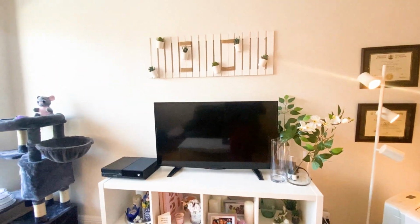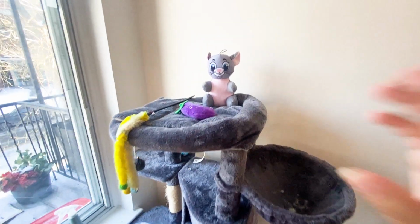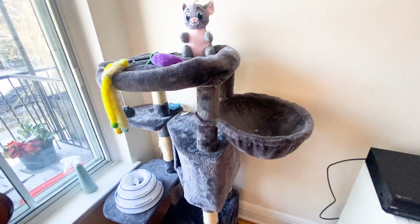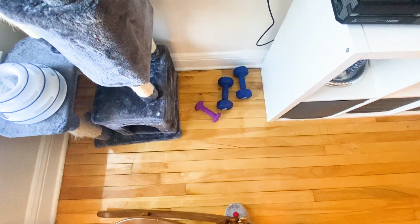Now, here in the TV station, you can see to the left of it, I have my little cat tower, which Watson really does enjoy hanging out on, with all of his toys placed right on top of it where he can find them. I have some of my dumbbells right here that I use for workouts in the morning.